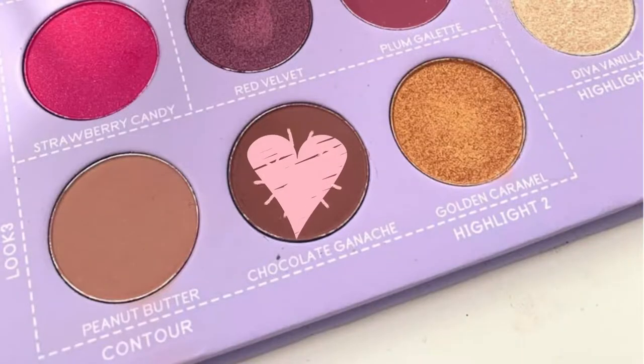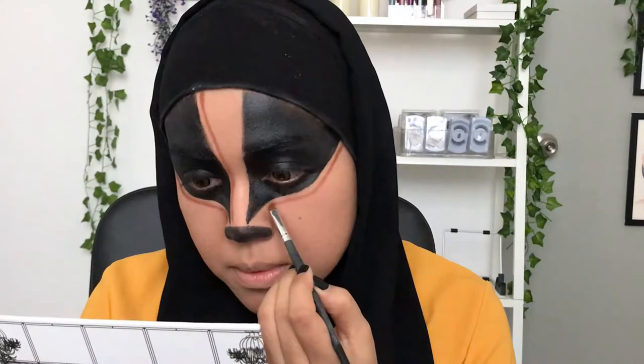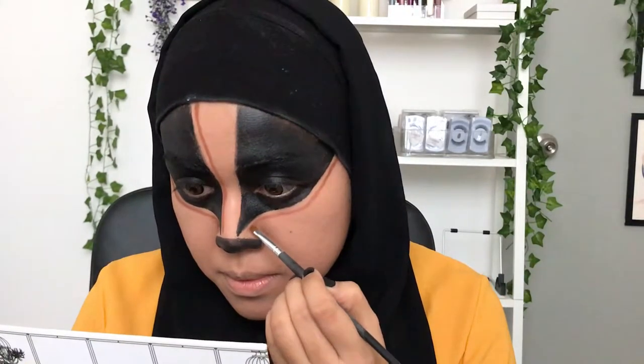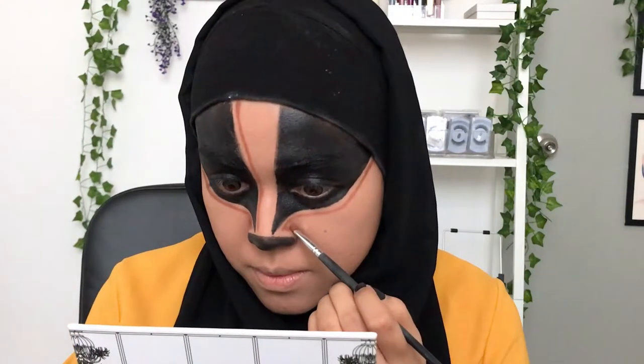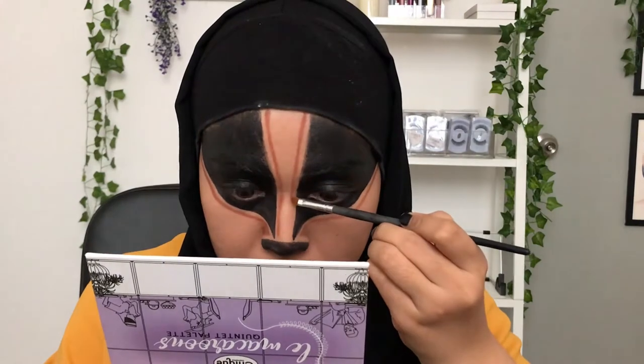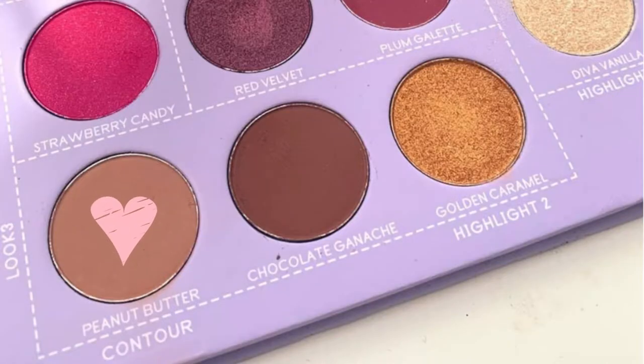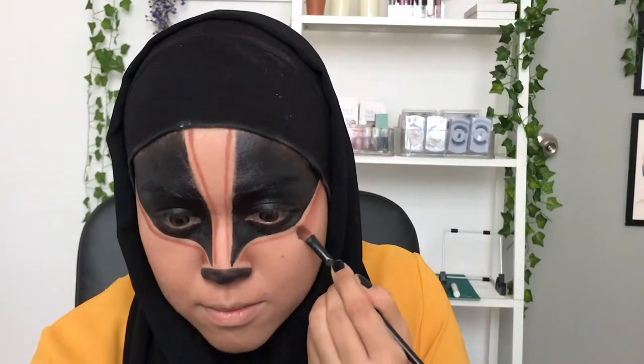Then I use the eyeshadow palette from Le Macaroons Quinted Palette, which is by Chique Cosmetics. The shade is Chocolate Ganache, and I create some shading effect around the black mask, if it makes sense. Then I use the shade Peanut Butter to blend out the Chocolate Ganache.